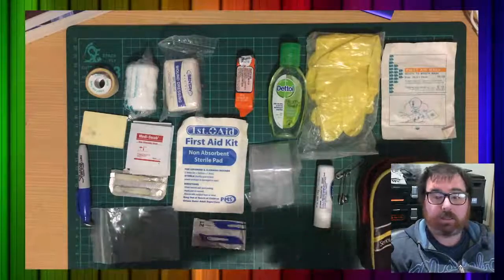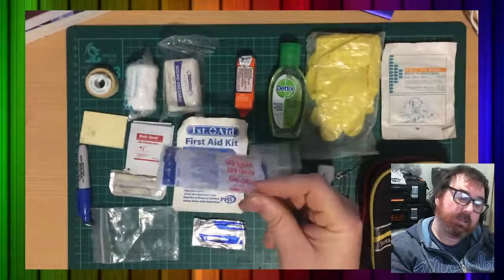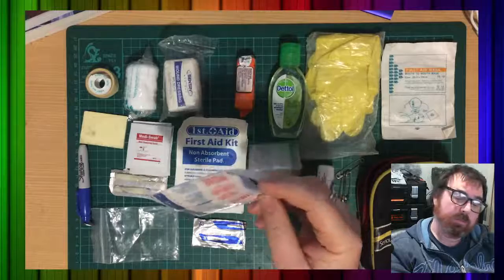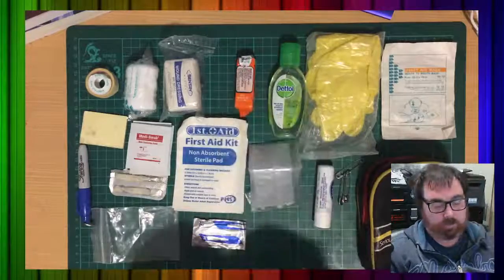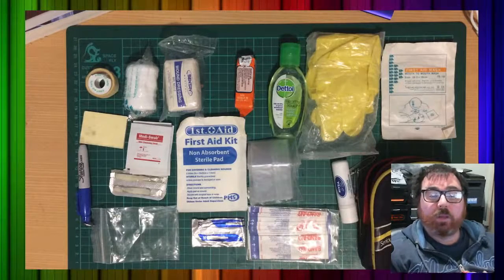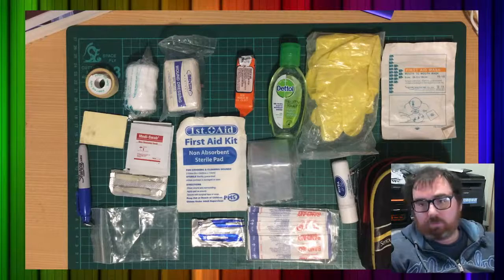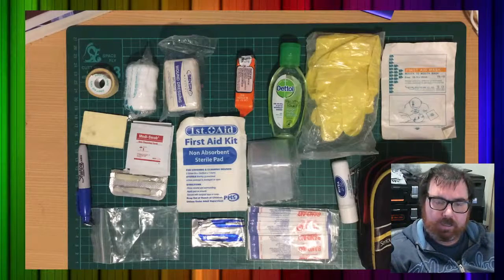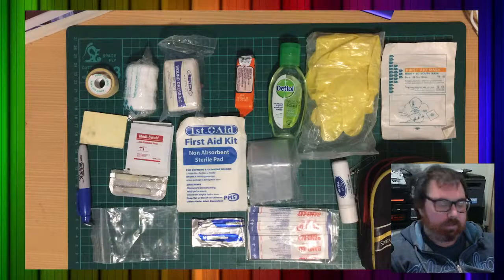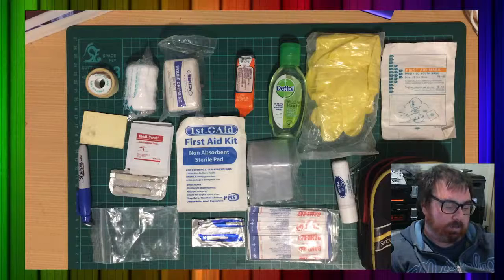Oh, of course, last thing, band-aids. Always need band-aids. Good to have around if you cut yourself, or when somebody else around you cuts themselves, not, is what I meant to say. So this is my quick little first aid everyday carry. Not really a survival kit, just an everyday carry kind of first aid kit basically.